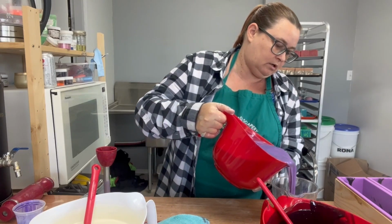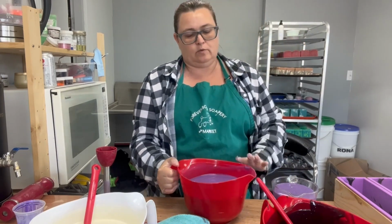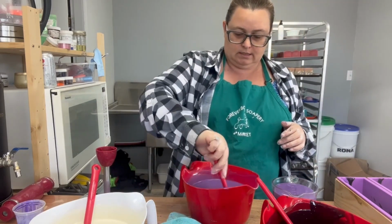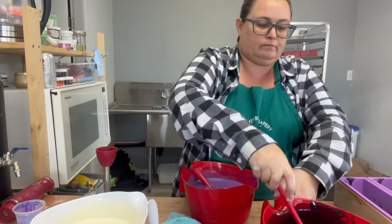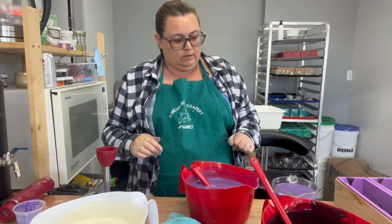Look how thick that got already. That can't be good. Makes you wonder sometimes, does the colorant have something to do with whether or not it accelerates? Because that's accelerating, where these ones are not. They're in good shape. Just makes me wonder.